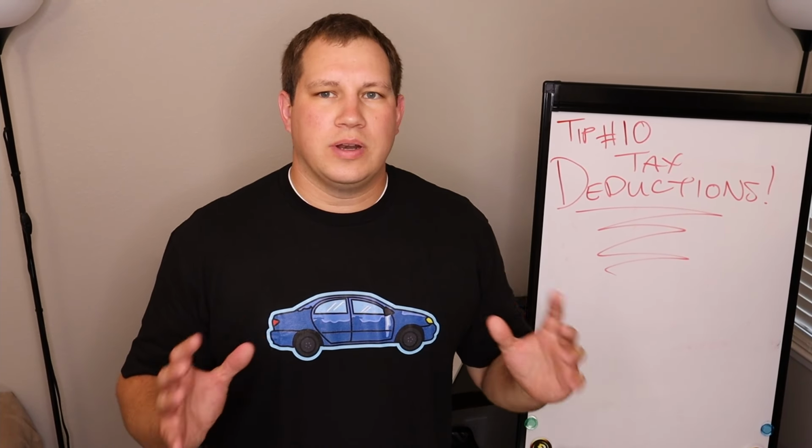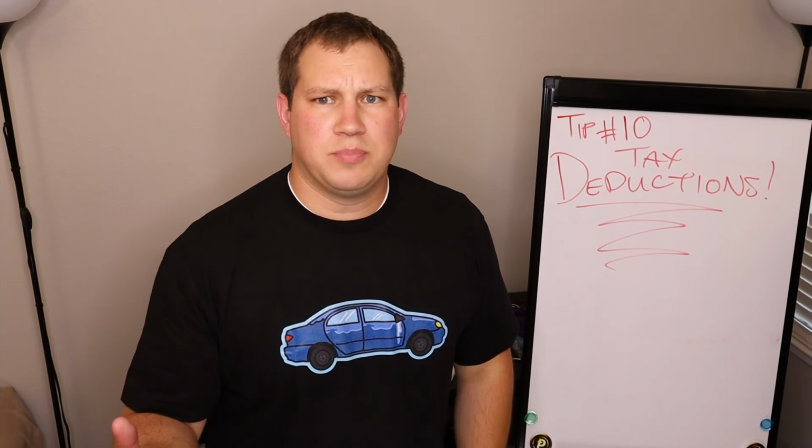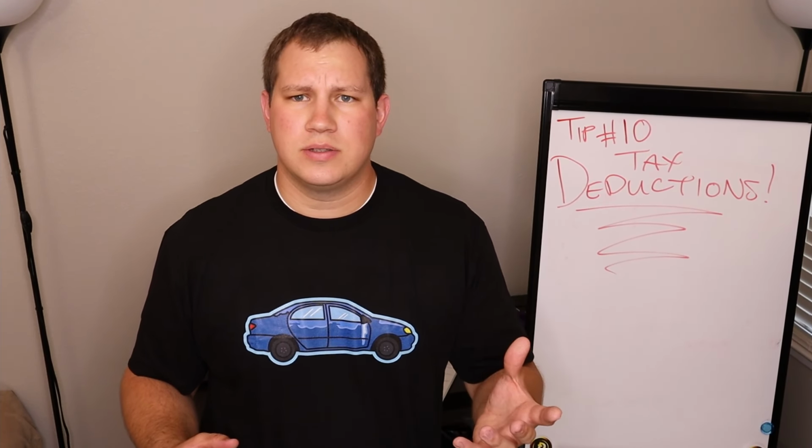Tip number 10, tax deductions. Deduct everything you possibly can. If you want to get a phone mount for your car, even if it's personal, turn that into a business expense. Get it with your DoorDash bank account and show them that, okay, I need this for my business so that it's safe while I'm driving to have this phone mount. Business expense deduction. That's saving you money.